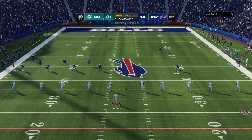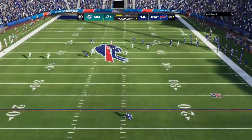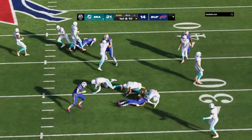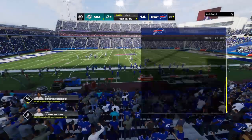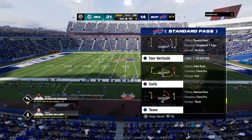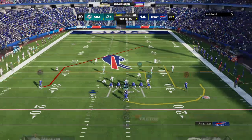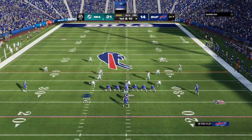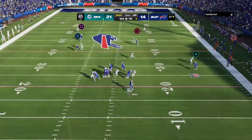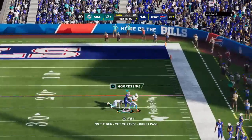So 6 seconds, all that remains of this first half as the kick is away. And they're going to start this drive in pretty good shape, up past the 30. A final shot before half for Allen. Flushed out right. On the run, he'll let this go deep right side.